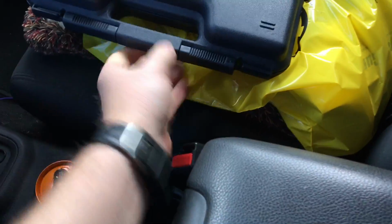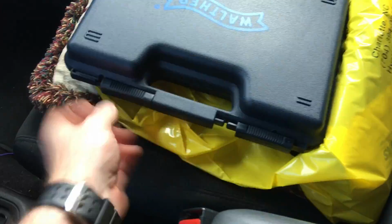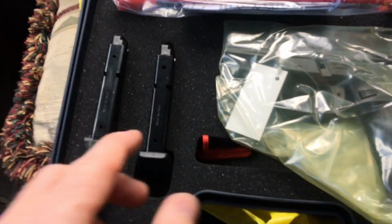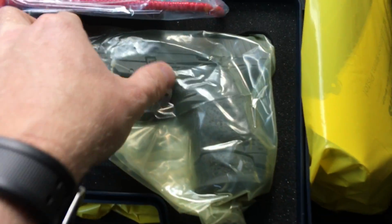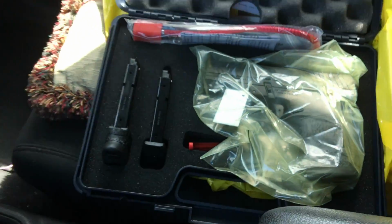Look at this. We're gonna do a sneak peek. Look at this, man. 6-round mag. 7-round. Oh, look at that. In the bag. How cool is that? Sweet. Let's get to it.